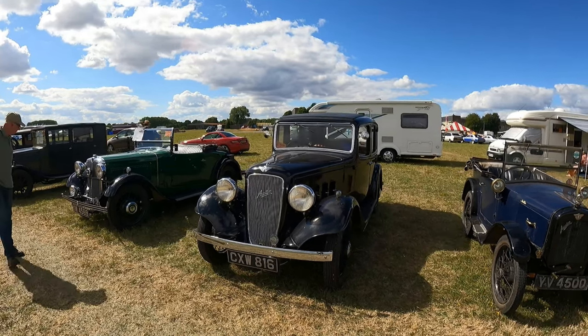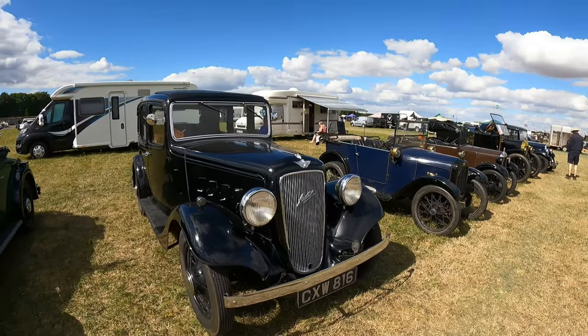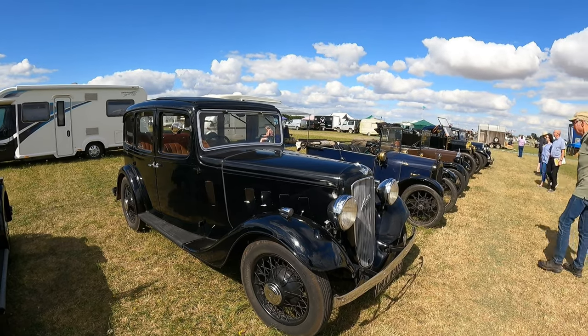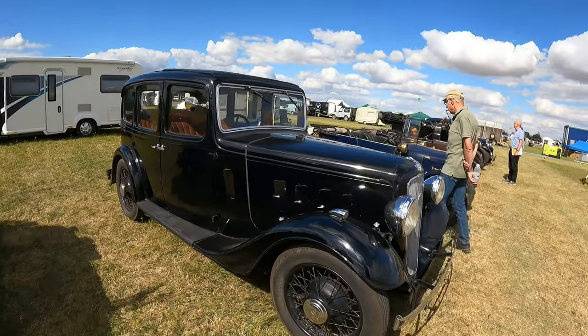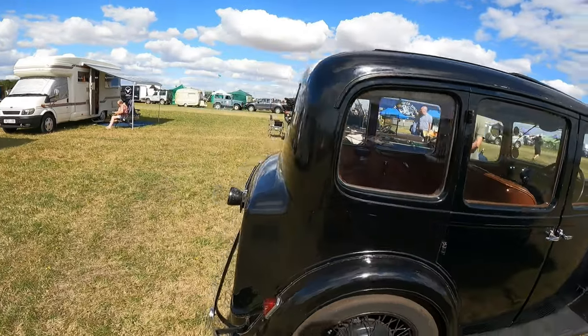Another Austin, this time slightly bigger. This is an Austin 12, an Ascot. Between the Austin 7 and the Austin 12 would be the Austin 10. And the 12 was a bit more luxurious, a bit bigger than the 10, which was really the Repmobile of the era.